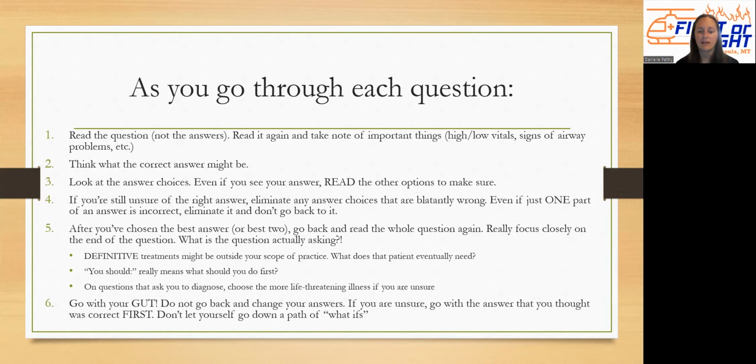So cross that answer out, let it go. Don't even read it again. You're done. Try to do that to at least 2 of the answers. Now you're narrowed down to the 2 best answers, or maybe you're narrowed down to the 1 best answer. At that point, you're not finished.